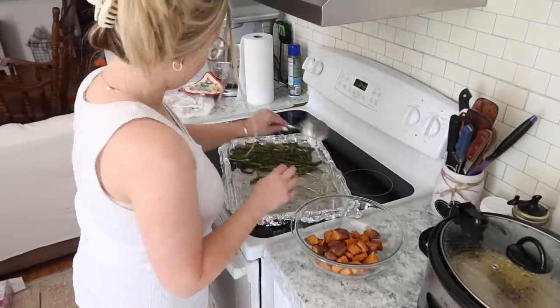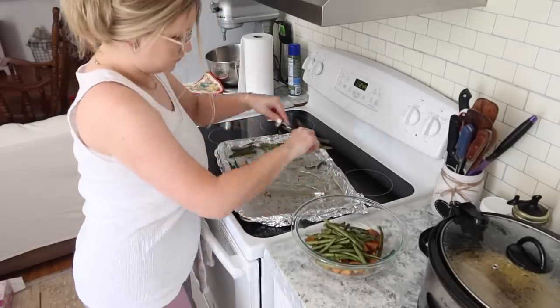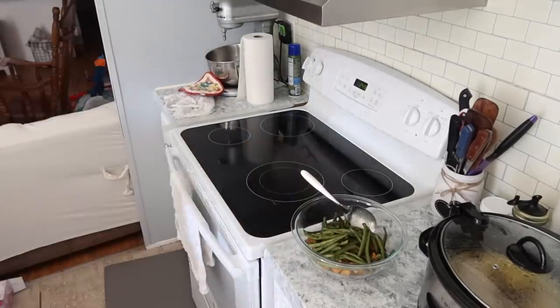Now that these veggies have cooled, I'm gonna get them transferred to a dish with a lid so I can get them in the fridge. And we'll have those throughout the week, and then we're gonna get started on the cleaning that I need to get done today.